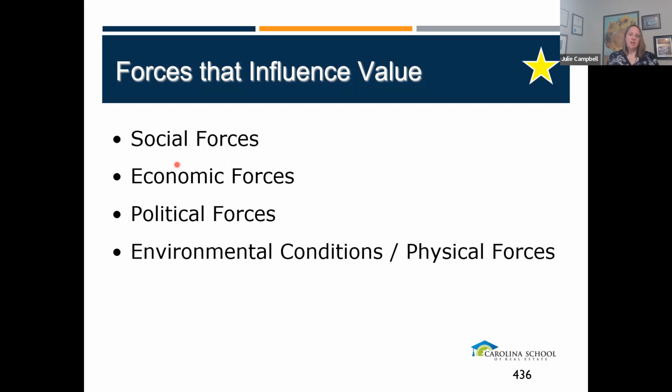Political forces are government activities. Any zoning amendments, building codes, tax structures, political forces absolutely affect values.